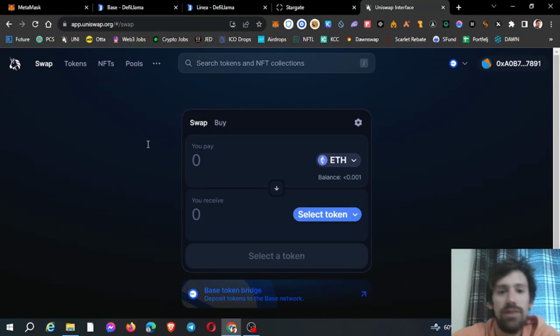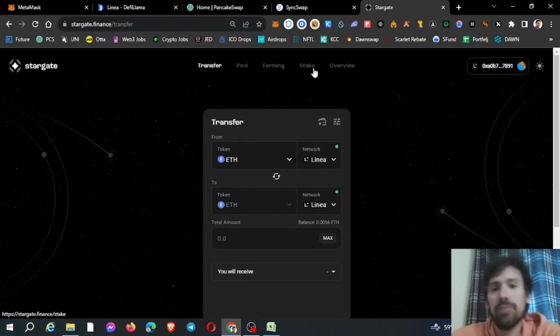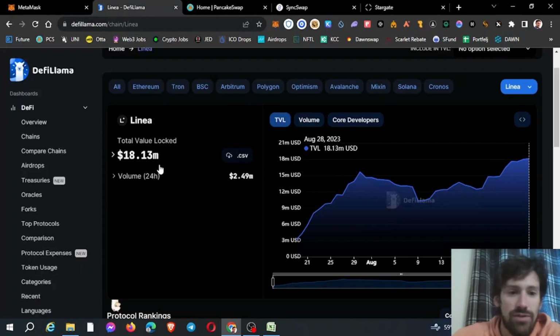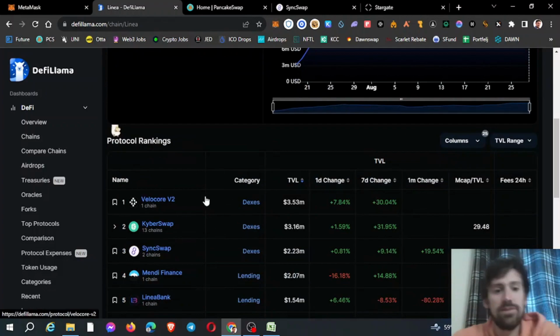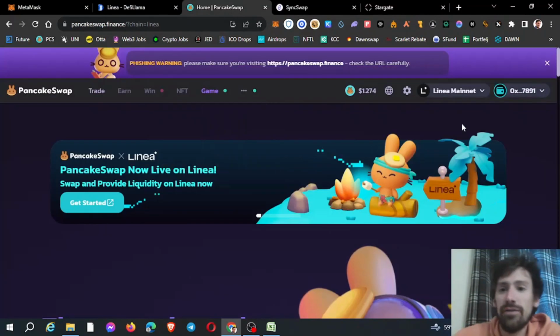Now we'll go straight into Linea. For Linea, we can transfer funds over via the official bridge and Stargate as well. Same deal, we go to pool, we go to farming, and if you want, you can even stake a couple Stargate tokens over there. And again, we go to DeFi Llama. As you can see, the TVL on Linea is still very little, only 18 million. Again, a couple of these very cool dApps here. Velcor has been pretty good, but my favorite has definitely been SyncSwap because you can use it on Zksync as well. So SyncSwap and Pancake is what we'll be covering.